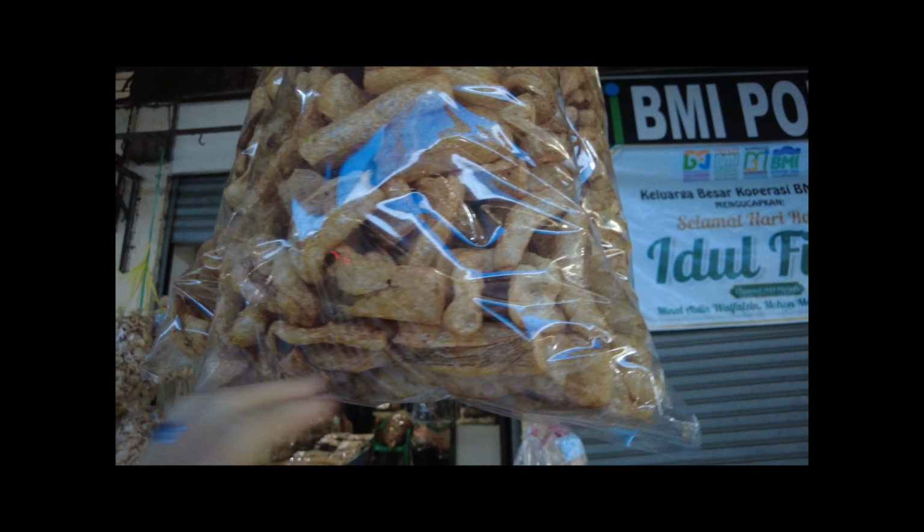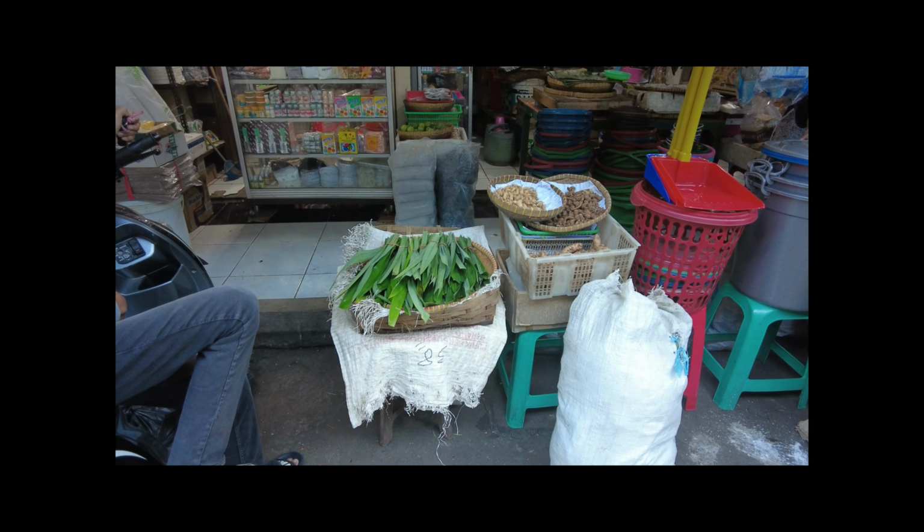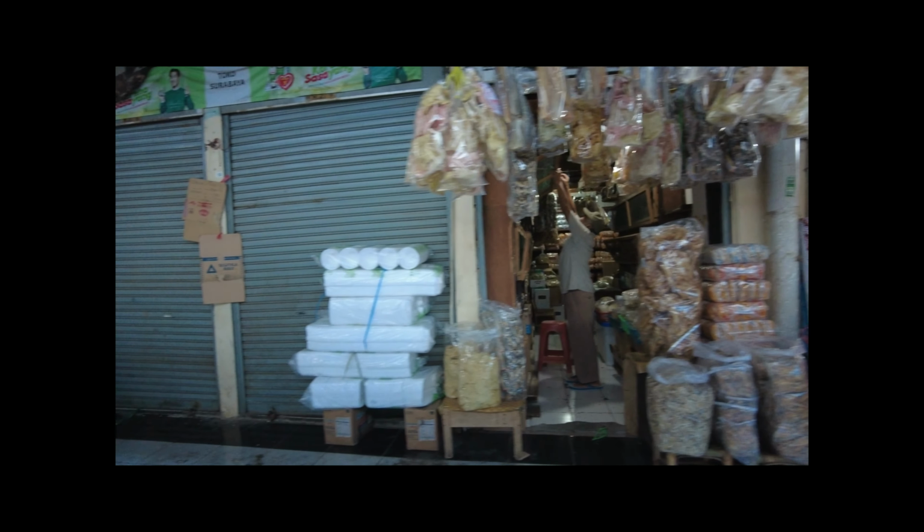This is fried skin, like we would have in America. Usually it's fried pork skin, but since Indonesia is a Muslim country, they use cow skin instead of pig skin. This vanilla. Vanilla? She's asking what you're looking for. Dried fish. Oh, this is the dage you're talking about. The tempeh and dage. It's a different tempeh. Yeah, it's more darker.